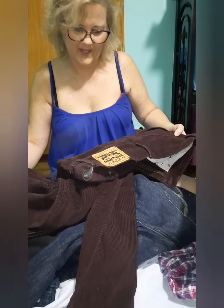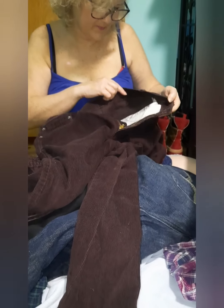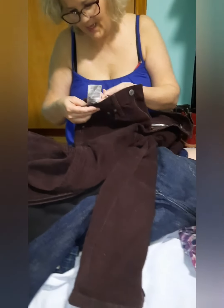Some men's Levi Strauss. I guess that's how you pronounce it. Are they brown or burgundy? I can't tell. It might be brown, maybe. Size 31, 32. Corduroy.